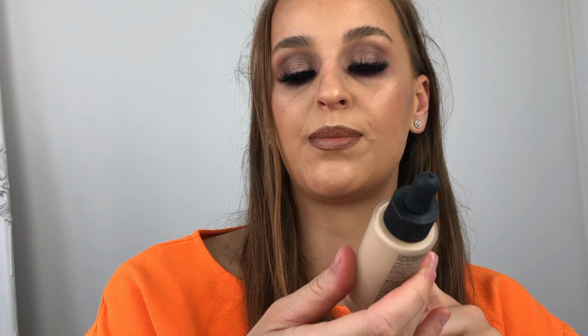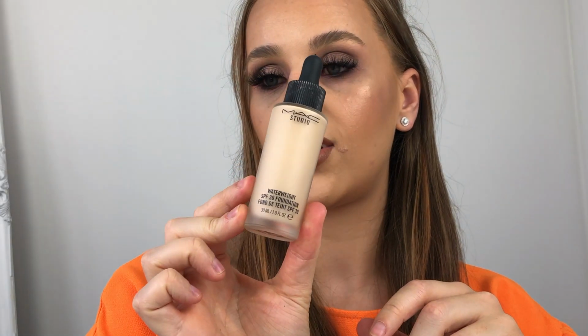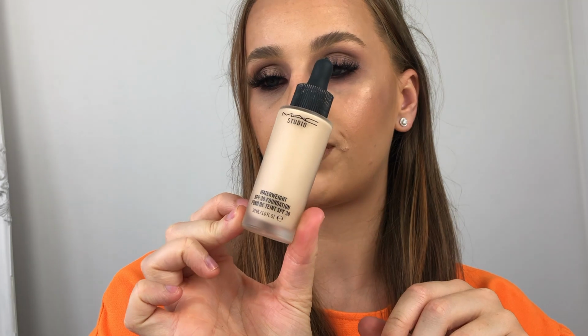Definitely recommend this foundation. So the next MAC foundation is the MAC Studio Water Weight SPF 30 foundation, and it looks like this. It's in a nice frosted bottle. It is £30 and you get 30ml of product, so it's like £1 per millilitre. It's not too bad. I don't think it's cheap, but it's not the worst thing out there expense wise.